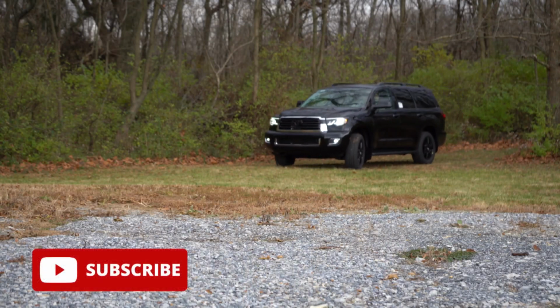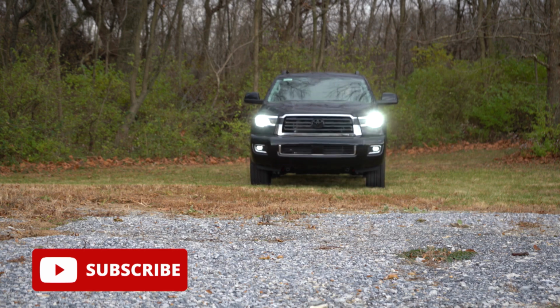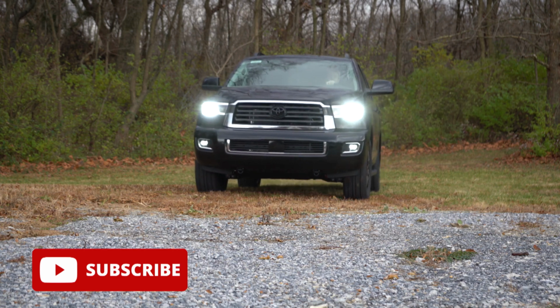And so I am in this one today, not just because of the incredible reliability, but there is a ton of space in this 3-row SUV. You guys will see what I'm talking about when we get to that 3rd row legroom. I'm going to test it out for you.